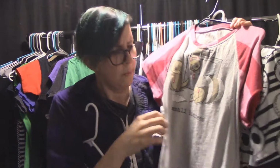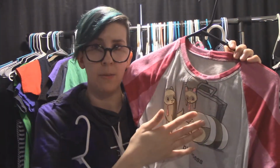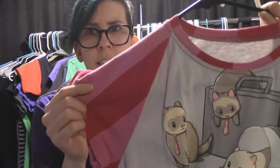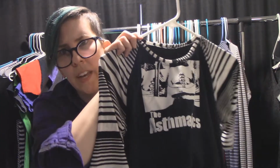This was a shirt from Amanda, and I stupidly didn't realize, small business, right? I thought they were just business ferrets, but no, the name of a group of ferrets is a business, so it's even better than I originally thought. I already loved it, and I love it even more. I added this striping because it matches their little neckties, and it's the best shirt, and it's even better now that I actually understand the full meaning of it. So thank you again for sending that to me. And yeah, this asthmatic shirt that I recently did.